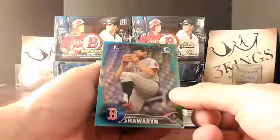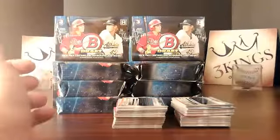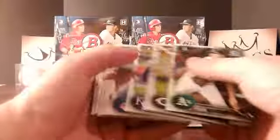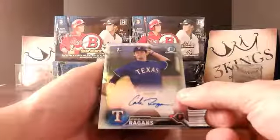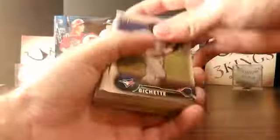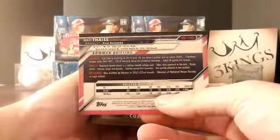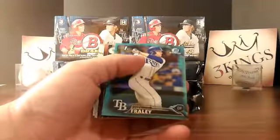Mike Shawarin, aqua for the Red Sox. That's interesting. Oh, yeah. Whoops. A Cole Reagans, looks like a refractor auto, going to the Rangers. 135 of 499. Matt Thies black paper for the Angels, 148 of 499. Jake Fraley aqua for the Rays.